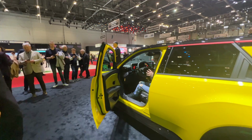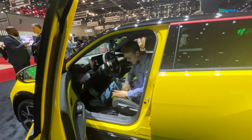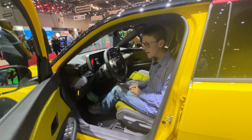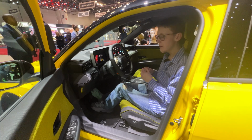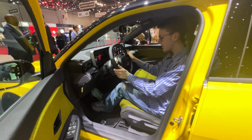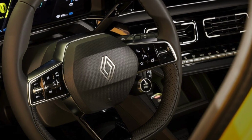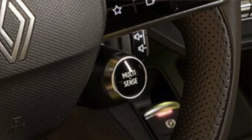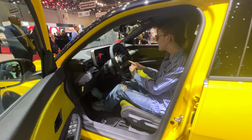So inside the Renault 5 electric now, and this is the pop yellow with the yellow interior. It's really cool, looks great. You've got this sporty steering wheel. I wasn't sure how to feel about it in photos, but in real life, really nice. This perforated leather section here, a smallish steering wheel. You've got the multi-sense button like on most Renaults now, which changes the drive modes, so that's really easy to access.